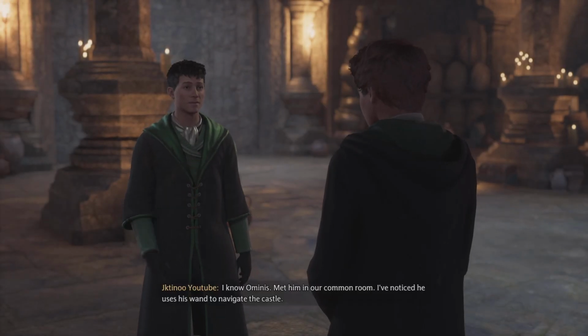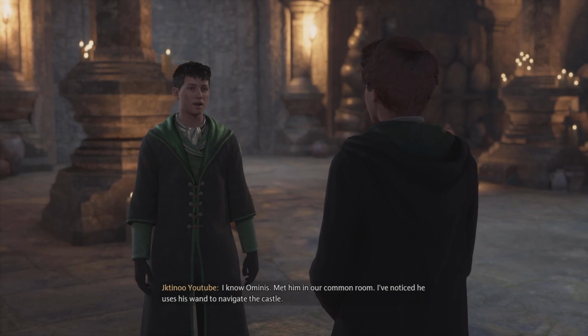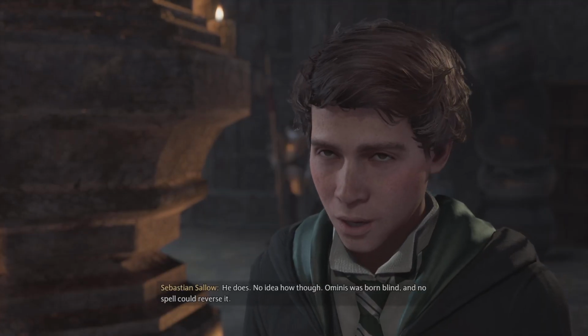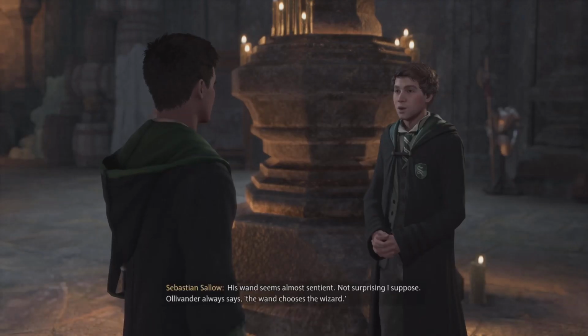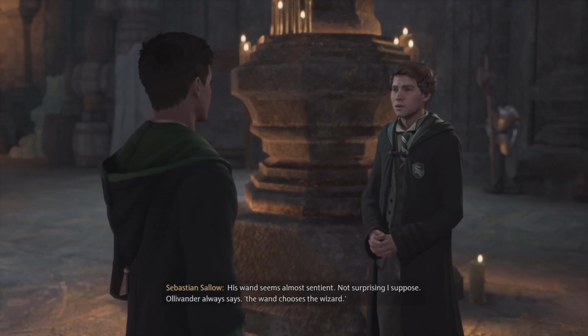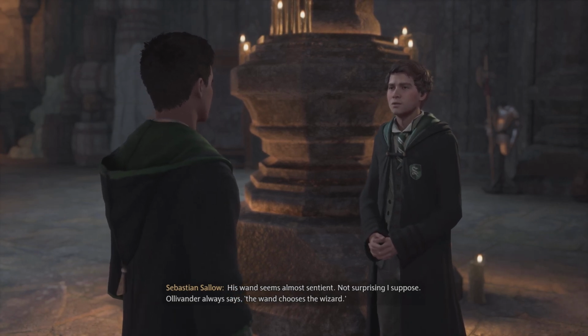I know Ominous. Met him in our common room. I've noticed he uses his wand to navigate the castle. He does. No idea how, though. Ominous was born blind, and no spell could reverse it. His wand seems almost sentient. Not surprising, I suppose. Ollivander always says, the wand chooses the wizard.